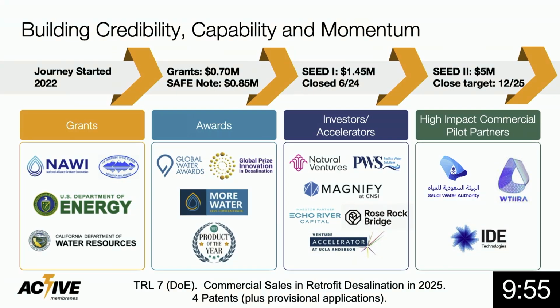This venture is 3 years old, and we have garnered significant industrial traction. The industry gets it, with many respectable awards. We initially started with grants and SAFE notes, and then we raised a seed round. We're currently raising a second seed round because we have demand.